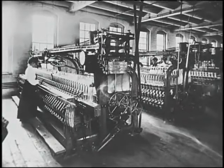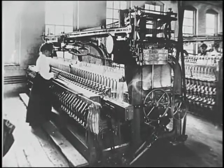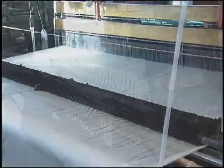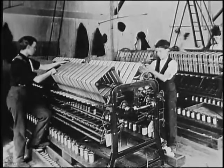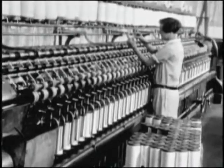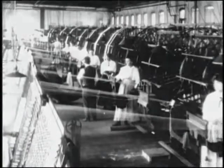Nevertheless, the workday was a long 10 hours, and tending the various machines required constant attentiveness, standing, stooping, and sometimes lifting of equipment. The mills varied considerably in the quality of the sanitary facilities and fire safety they provided. Most were poorly ventilated and stuffy in the summer and cold in the winter. Employers assumed little responsibility when workers were injured on the job.